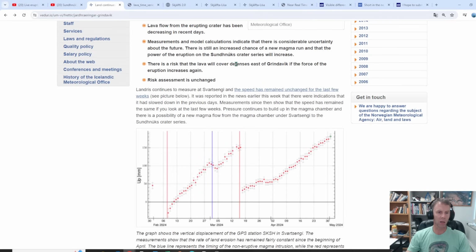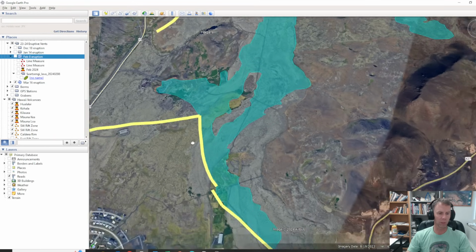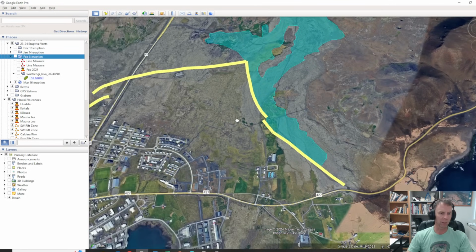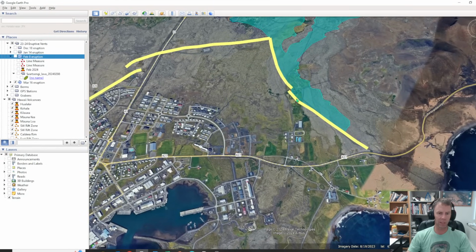There's a risk that the lava will cover the defenses, those berms that they've built, east of Grindavik if the force of the eruption increases again. And so they're a little bit concerned at that south end of that flow, where I showed you that here on Google Earth. They're concerned because the lava is pretty much as high as, if not overtopped, those berms, and they're working on trying to raise the height of those. But if the lava were to flow out at a faster rate and follow that same pathway, that could possibly overtop these berms here.